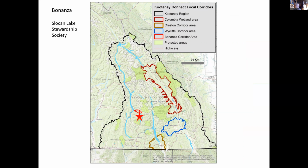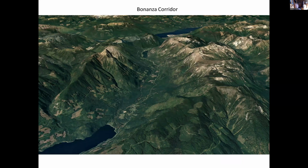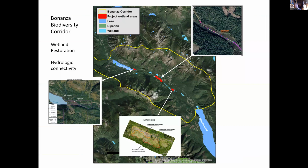Here we're going to move to the Bonanza area now, the smallest area, but not the least in any way, shape, or form. It's a spectacular valley north of Slocan Lake that drains the Bonanza Creek out of Summit Lake there at the north end of the picture. They've also been doing heavy wetland restoration work across 3 of their areas, and they're working on hydrologic connectivity to undo some of the effects of an older railway bed that was built up and fragmenting the wetlands, inhibiting the water flow.